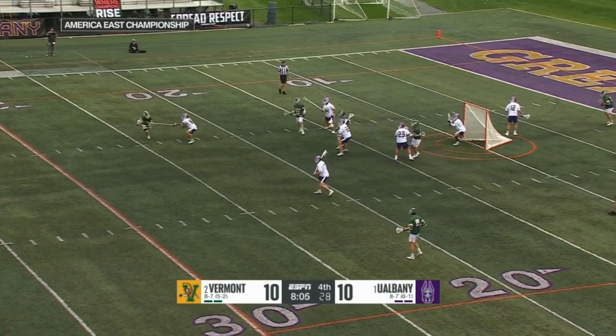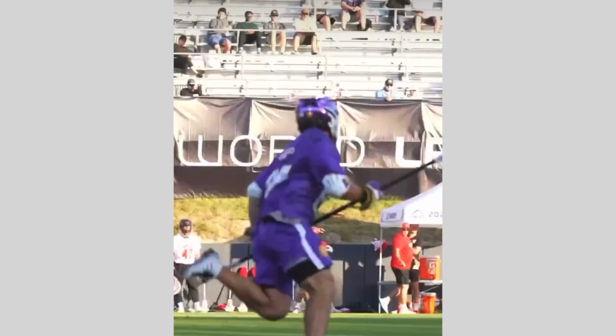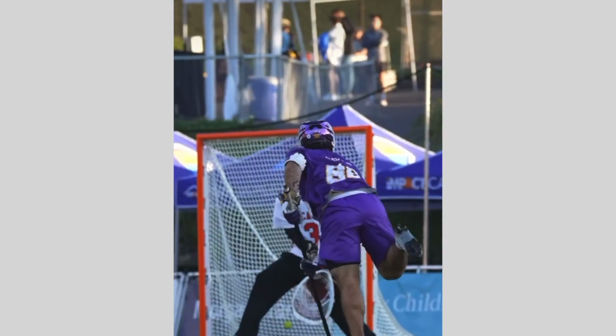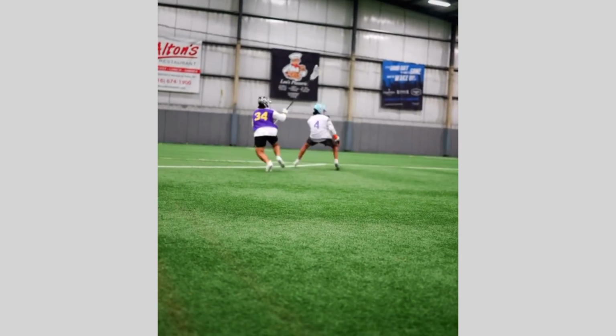He was a key reason why Albany won the American East against Vermont. He plays a loose style of defense that allows him to throw dangerous checks. He loves pushing transition and finding seams in opposing defenses. Today I'm going to show what makes Jake Piseno so good.